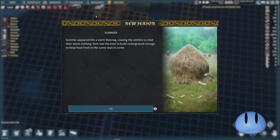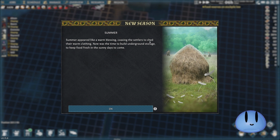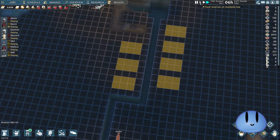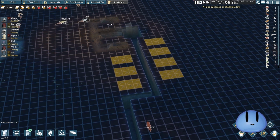I just realized the bow that Emoda had is broken. And it is summer, which is better news. New season, summer. Summer appeared like a warm blessing, coaxing the settlers to shed their warm clothing. Now is a time to build underground storage, to keep food fresh in the sunny days to come. Fantastic. Okay. I would like things to slow down once more. I know no one's awake. That's fine. They're like floating up here.